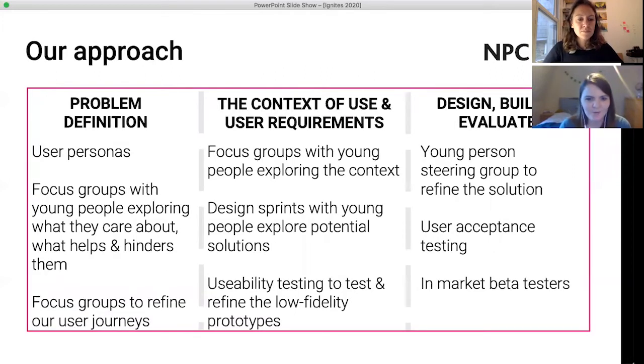Nick, thank you. So I thought I'd talk a little bit about how we have done some of the 4 steps in that user-centered design process. For understanding the problem, we have focused on 3 areas, and I'm going to go through these in detail. We had a really clear idea of who the users are, so we created user personas and really honed in on who they are. We did a lot of research, as we've said, about what helps and hinders young people, and we also refined these even further with young people to really understand what that means in their wider context.